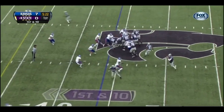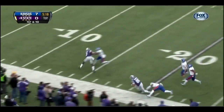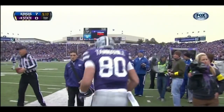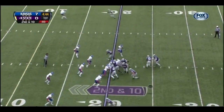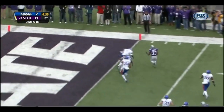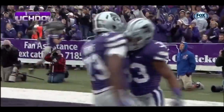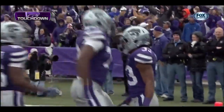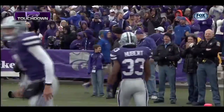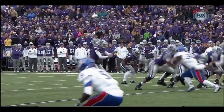Klein just gets it off. Play action. The pass is complete to Travis Tannehill down the sideline. And Tannehill gets shoved out of bounds by Bradley McDougal. A handoff to Hubert, gets the outside, has the opening. Hubert to the end zone, touchdown! A 20-yard touchdown run by Hubert.